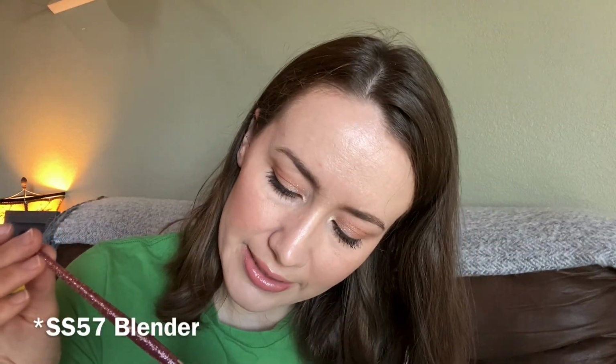So this lip balm from Lasting Smiles, this is the Peach Blossom Lip Balm. It is full size, and it is worth $4.99. This SL Miss Glam brush, this is the SSS7 blender brush. This is worth $18.50, which is always amazing to me how much brushes can cost.